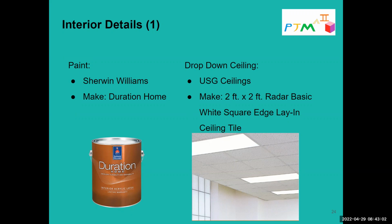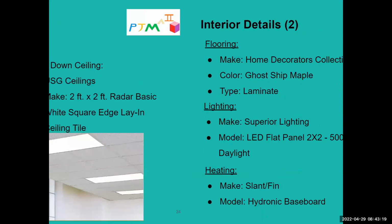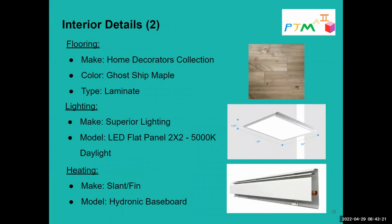And then for the drop-down ceiling, we went with the USG brand ceilings. As previously mentioned, they're 2x2 squares like the ones in this room. Just a white square edge lay-in ceiling tile. For the flooring, we wanted to match the same colors as the exterior. So we went with a Home Decorators Collection in the Go Ship maple color. As you can see, it's a laminate flooring, which will last quite a while, especially with heavy foot traffic, depending on what the space will be used for.